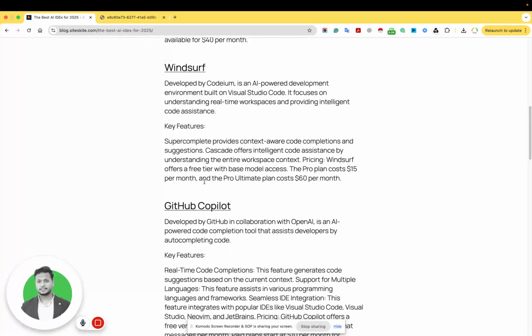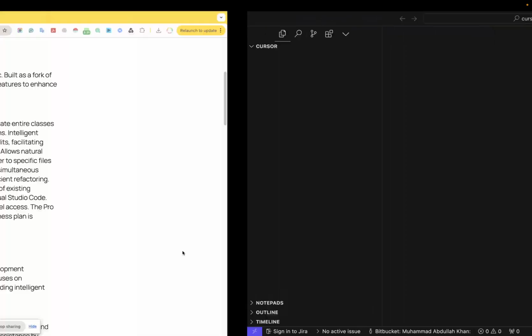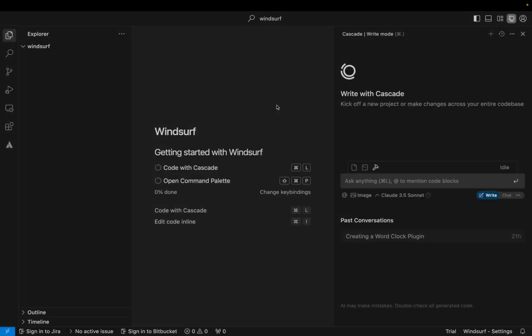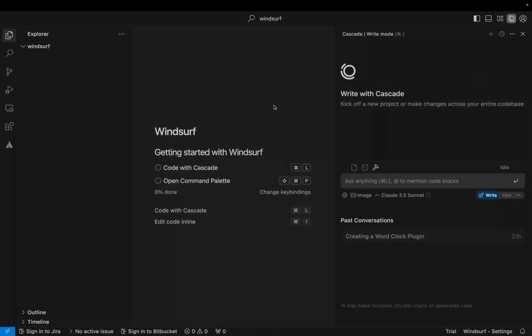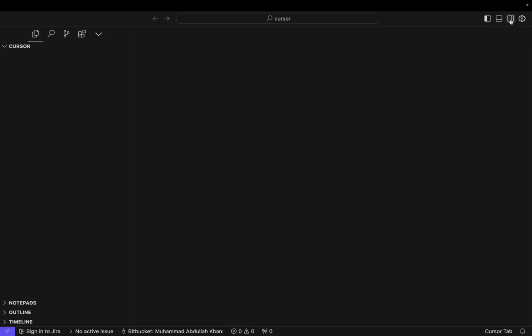What is the importance of these AI code editors? I downloaded two of them, Cursor and Windsurf. This is the Cursor environment and this is the Windsurf environment. Both look like a VS Code editor view, and the best part is you don't need to learn the interface, as it's designed like the most famous code editor in the market. A few terms and layouts are different: Windsurf calls its AI tool Cascade, and Cursor calls it Composer. The rest is easy.